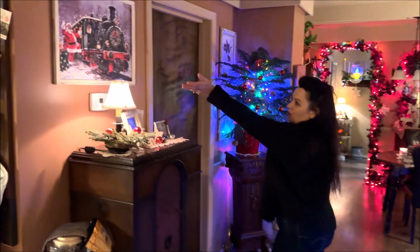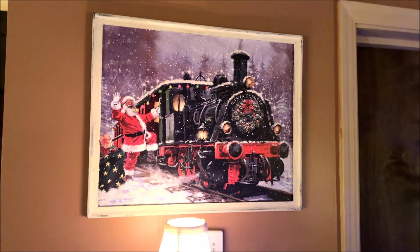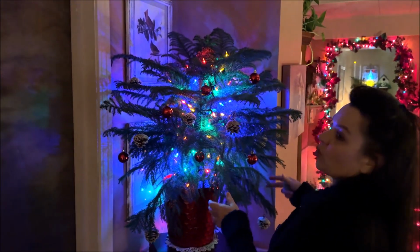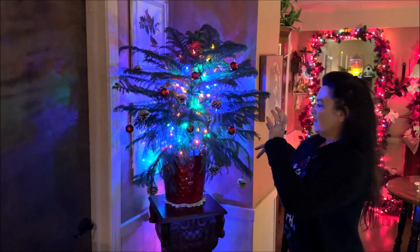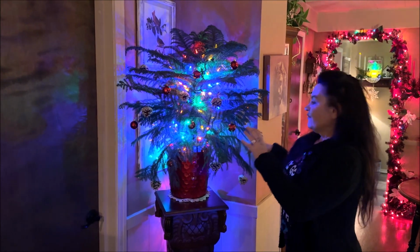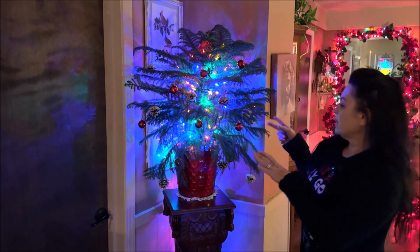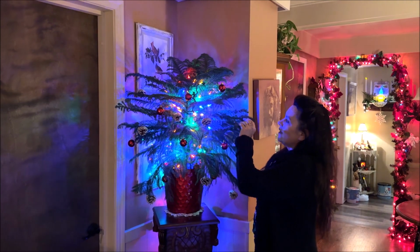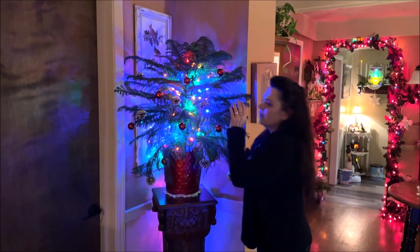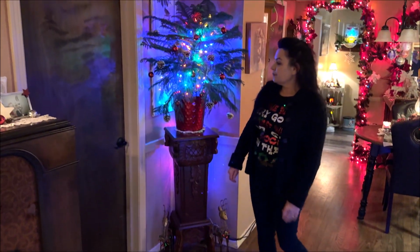And then we switch out our picture. We have Santa getting on a train. And then over here, I bought this. This is a real live tree planted in soil. So I plan on keeping it alive. I mean, you know, you never know. But I'm going to redecorate it also for every season. And I just love having it. Smells so good. Oh, nice pedestal it's on. I like that. That's actually very nice. The reindeer down there.